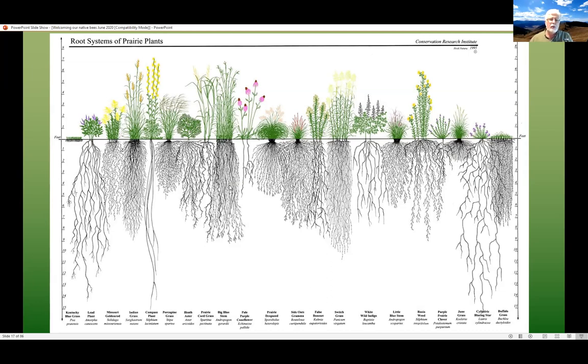In this example, all the way here on the left is Kentucky bluegrass. You can see not much in the way of roots. When we start looking at things like lead plant, Indian grass, big bluestem, pale purple coneflower, all of these have deep roots which really help and stabilize. And it also makes them really drought tolerant and rain tolerant. These are adaptations which allow them to survive our changing conditions.